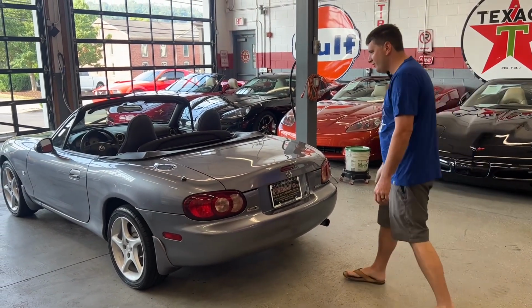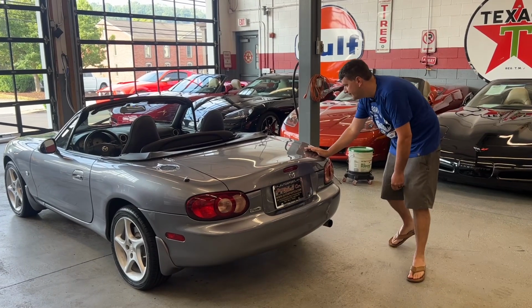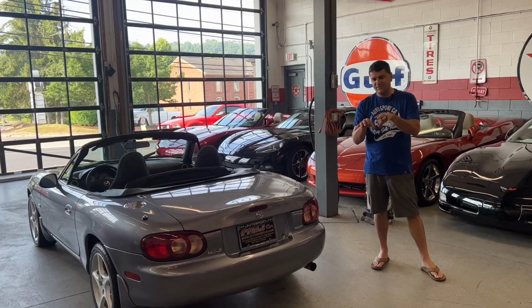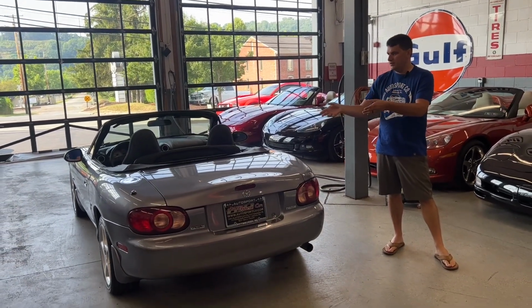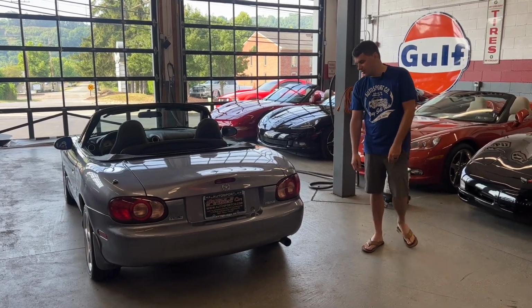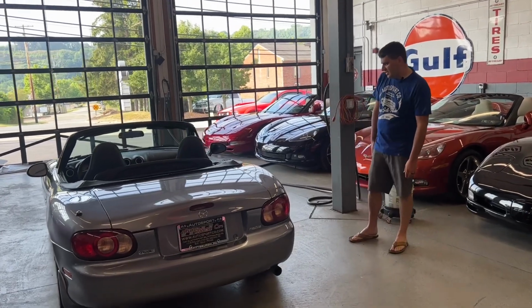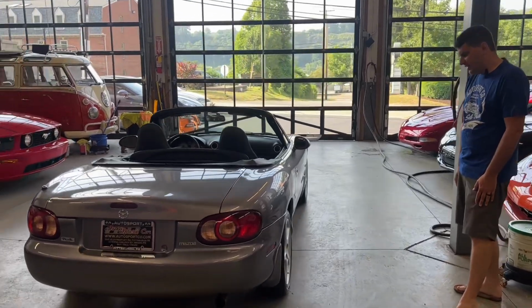Nothing really negative on the back here. There's no dents or scratches showing here. This car, I'll show you in the trunk, it did come with a luggage rack, and the owner never installed it, but we do have it in the original Mazda box, which is pretty nice. Passenger side here, again, no curb rash, all new tires.